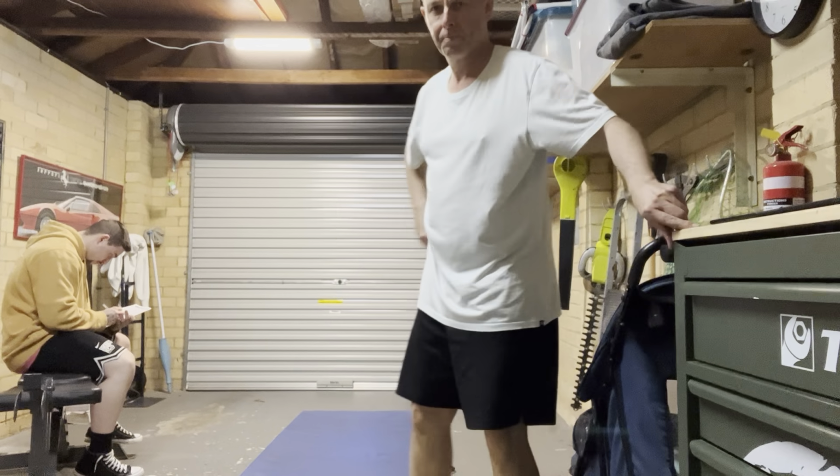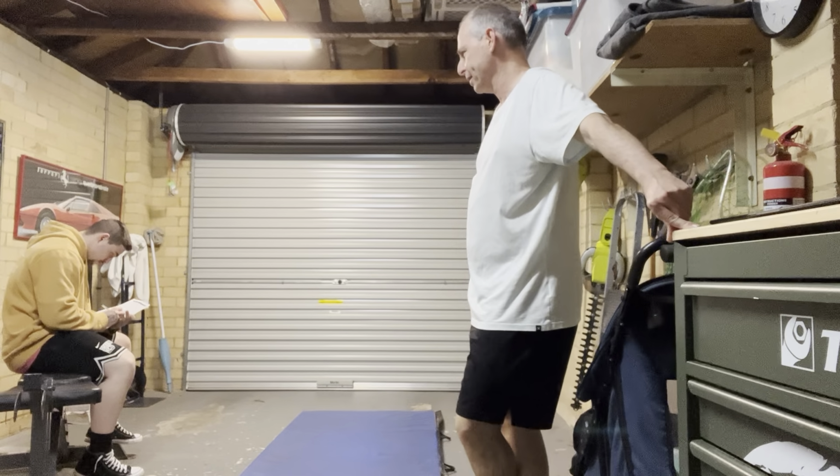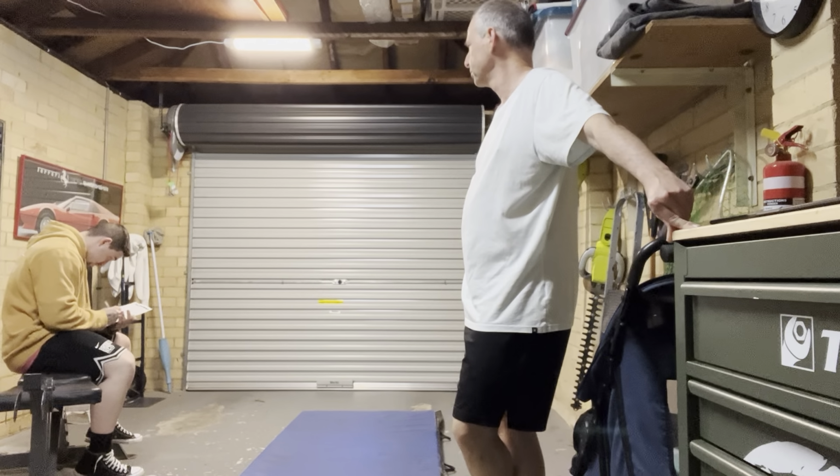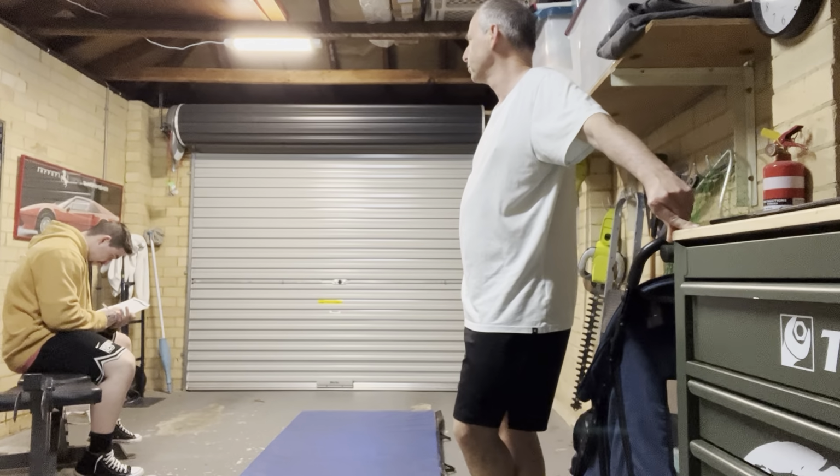Neutral spine, one. Thoracic, scapula's good. The pelvis, absolutely not. Hip mobility is one.